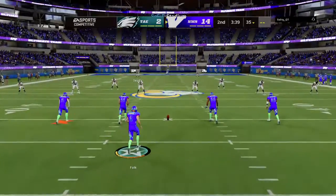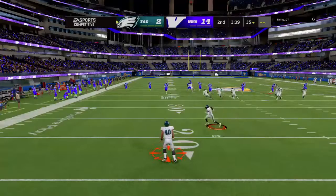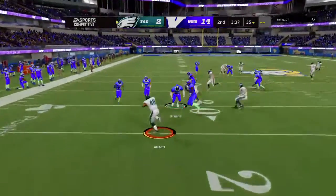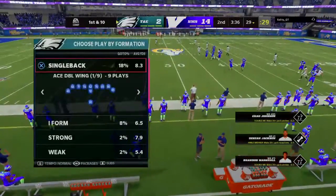Folk now set to boot it after his guys put 6 on the board. A short kick taken at the 18. And it's a pretty good return here as he'll get this up to the 29.